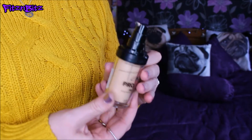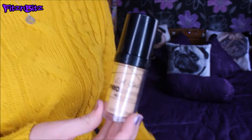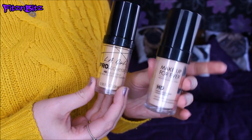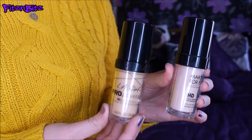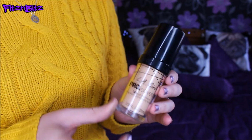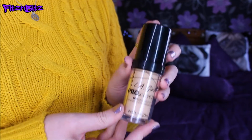Love it. It has a pump applicator. In here it has 28 mils, so you're getting 28 mils of product. Actually, just for comparison purposes, the Makeup Forever one contains 30 mils, so you're getting 2 mils less, which sounds tiny, but I suppose it would be a few pumps extra or a few pumps less. But I love the way it looks, love that it has a pump. Yeah, so that's the packaging.